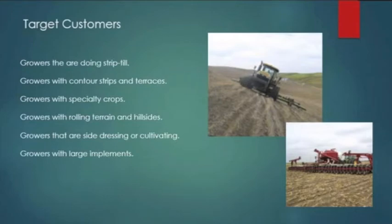Another big sales opportunity for implement guidance is growers with special crops, whether that be potatoes, onions, sugar beets, or any kind of vegetable crops. With some of those vegetable crops, they make multiple passes over it every year, and implement guidance is just a next step for their operations. Growers with rolling terrain and hillsides.